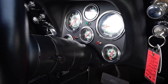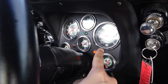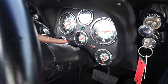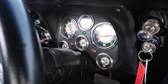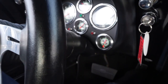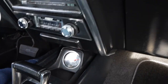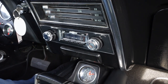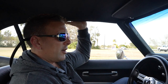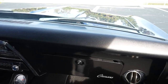Driver's side turn. Passenger side turn. Tach. Oil pressure. Speedometer reads 449. Title reads exempt. True mileage unknown. Fuel gauge works. Battery voltage works. Clock does not work. Radio does not work. We don't do clocks, we don't do radios, so when you buy the car, the clock and radio will not work. Dash pad's in good shape. Sun visors look to be brand new.